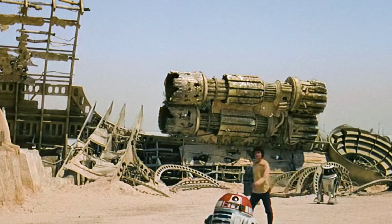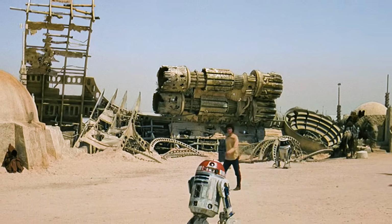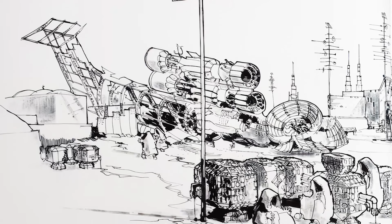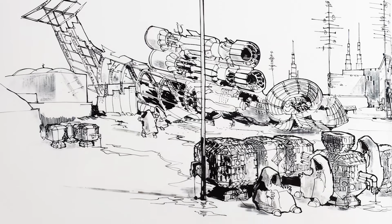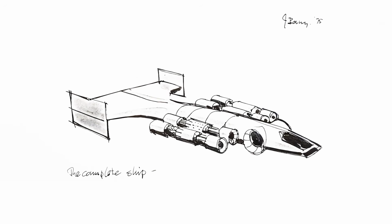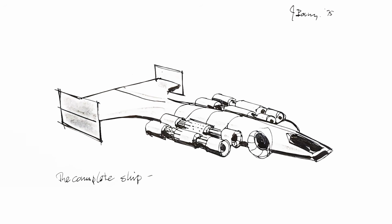And while looking closely, we could start to imagine what this ship must have looked like in its prime, but it turns out we don't really have to imagine at all, as there are surviving concept sketches of these Tatooine set dressings from artist John Barry. Among these sketches is a drawing titled The Complete Ship, and it's clearly depicting an intact version of the ruined vessel we see in the film.